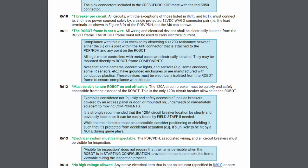R611. The robot frame is not a wire. All wiring and electrical devices shall be electrically isolated from the robot frame. The robot frame must not be used to carry electrical current. Blue box. Compliance with this rule is checked by observing a greater than 120 ohm resistance between either the positive or negative post within the APP connector that is attached to the PDP/PDH at any point on the robot.